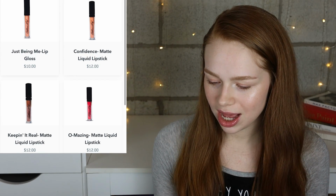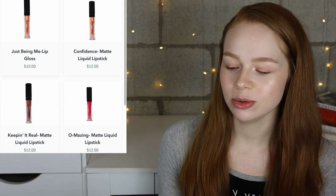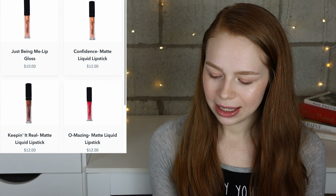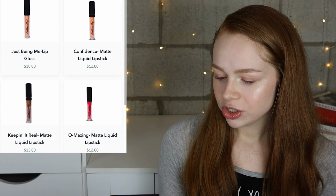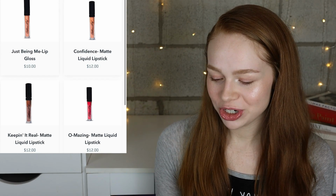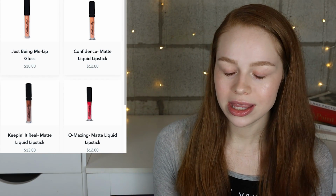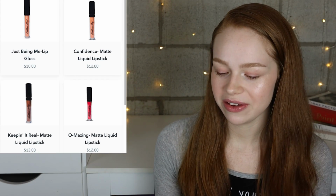There is one gloss, which is called Just Being Me, and it looks like kind of a peachy shade. It looks super, super pretty. And then there are 3 different matte liquid lipsticks, which again, kind of your standard, like there's a nudie peach, a red, and then a deep brownie nude shade as well. So I'm tempted, but I'm trying to be so good right now. I'm not kidding. I really am doing my best. So I'm definitely very curious to see reviews on that, and could see myself picking up something eventually.